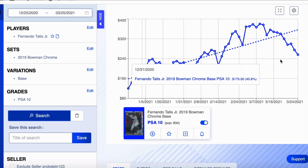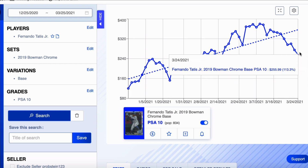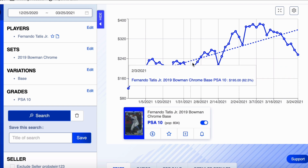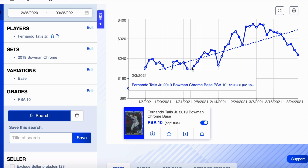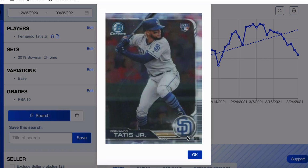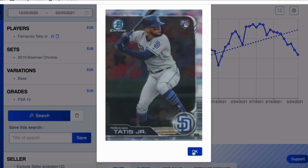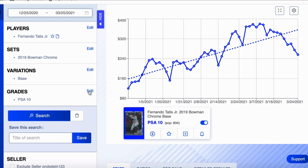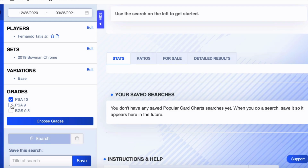If I bought it for 120, I may be trying to get out of it right here because I think it probably goes down some more. I'm guessing its floor is somewhere around 200. 150 to 200. Probably maybe 175 to 200 to get even more accurate. Good looking card, obviously. I like it. These Bowman Chromes, good picture. Let's check what the PSA 9 did, by the way. Yeah, BGS 9.5 too. Let's check those out.